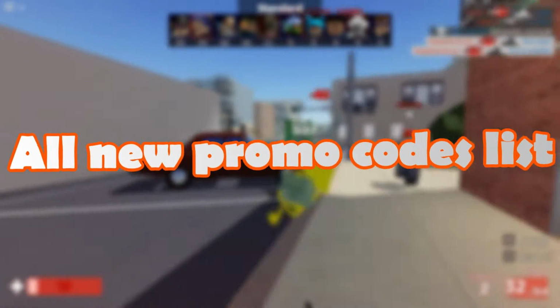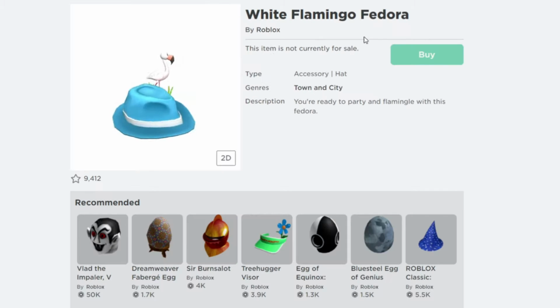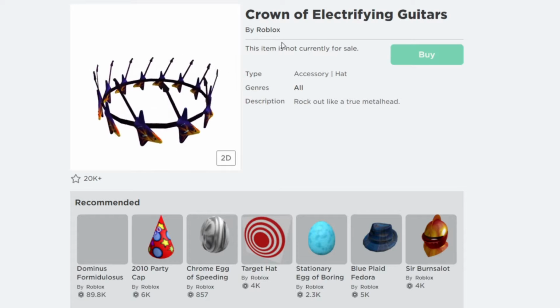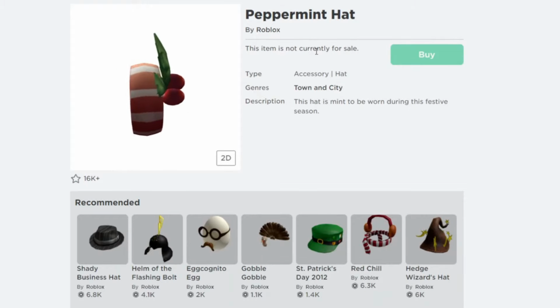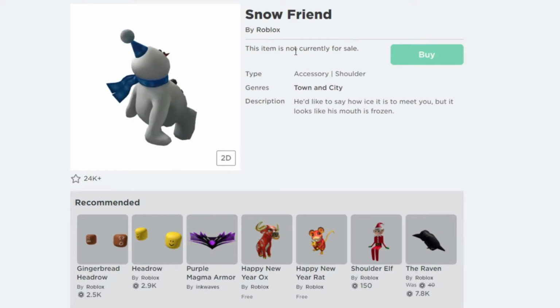All new promo codes list. Here is a list of all promo codes available as of the current date, redeemed via Roblox promotions pages. Mercado Libre Fedora 2021, White Flamingo Fedora. Rossman Crown 2021, Crown of Electrifying Guitars. Economy Event 2021, Economy Team Cap Hat. Target Mint Hat 2021, Peppermint Hat Accessory. Amazon Friend 2021, Snow Friend Shoulder Accessory.